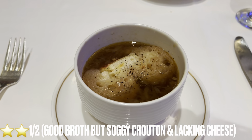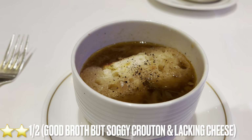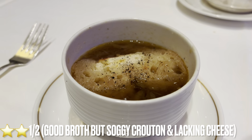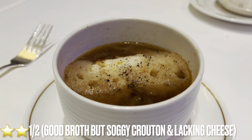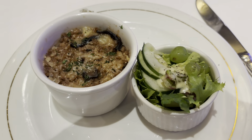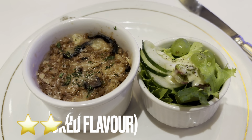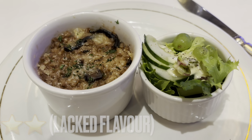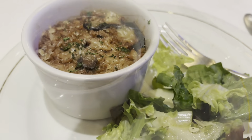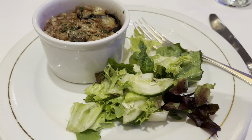Alrighty, so the gnocchi was surprisingly good. And now it's time for the second appetizer, French onion soup. Not sure about that crouton. It looks a bit soggy to me, but let's see, shall we? And now I've got the barley, portobello mushroom and vegan cheese gratin, which is not like me at all. Okay, it looks a bit better now that I've actually tossed the salad properly, so to speak.